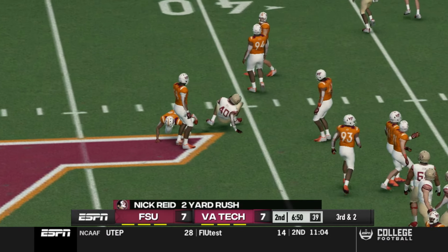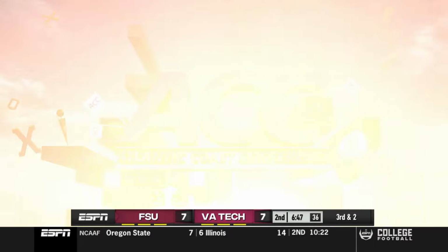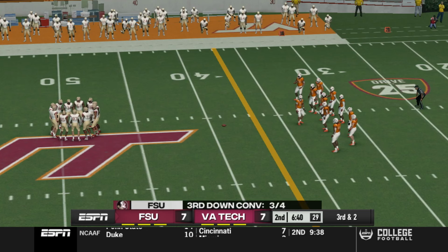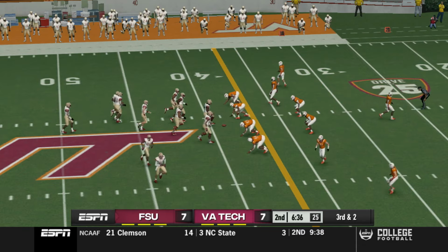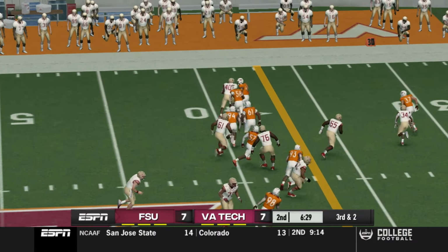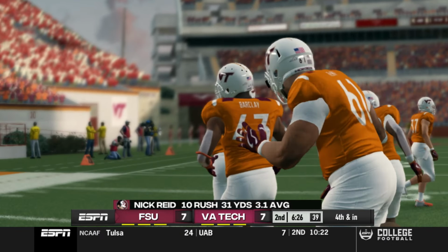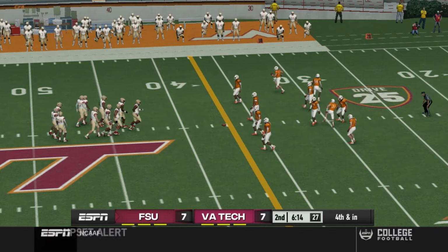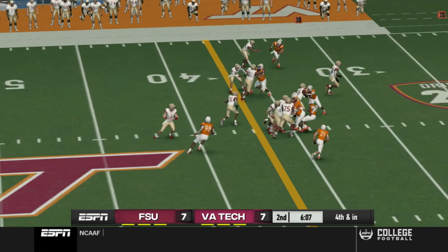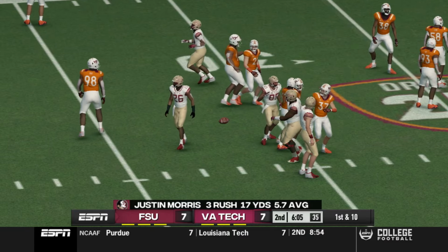He makes it out to maybe the 39-yard line. It's third down, and they're about 2 yards shy of the sticks. Reed on the inside handoff. And he makes it out to about the 37-yard line. Nice run up the middle. That's a gain of 5 on the play. That makes it first and 10.